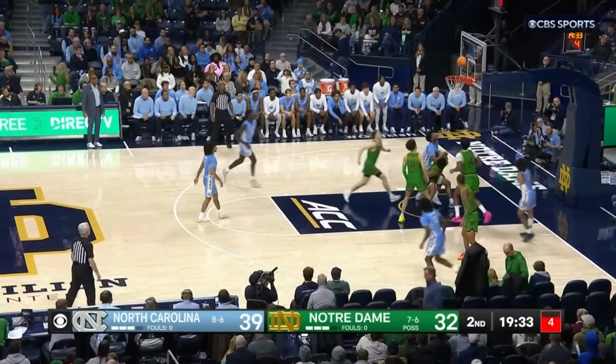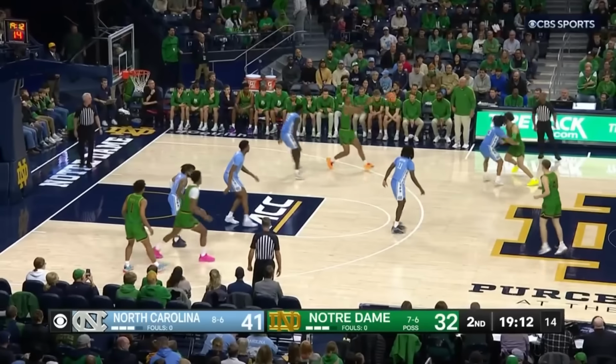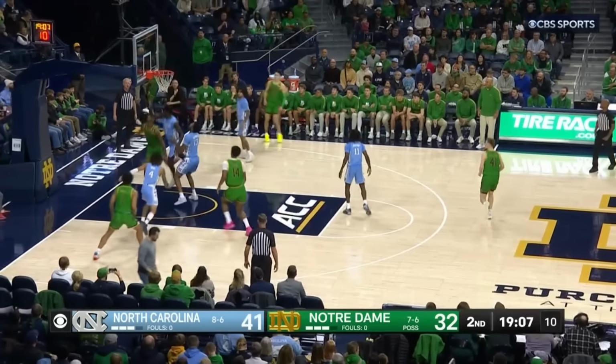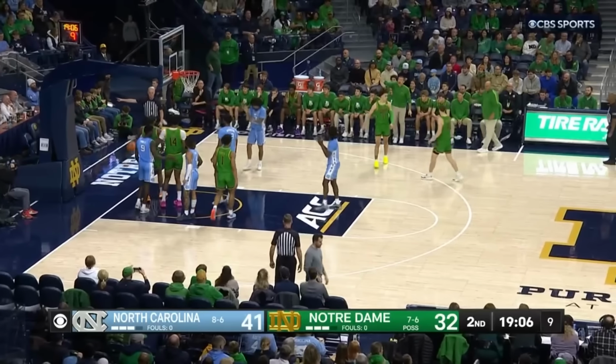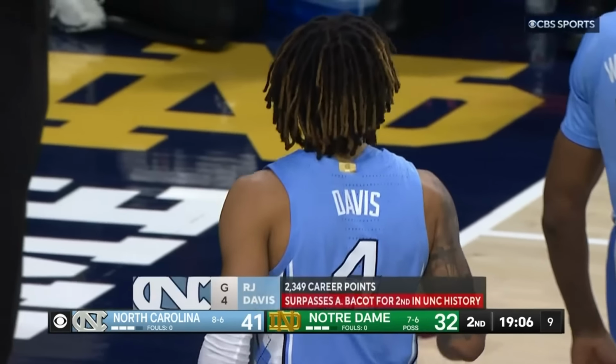Powell, Davis, Cadeau shape it up. Davis on the drive, rattles in, and he passes Armando Bacot. There's, of course, a little bit of talking back and forth, but they both talk about just being in the presence of great. So what a rejection there by Powell. The other names on the list to be in that company. Exactly. You just like to be in the conversation.